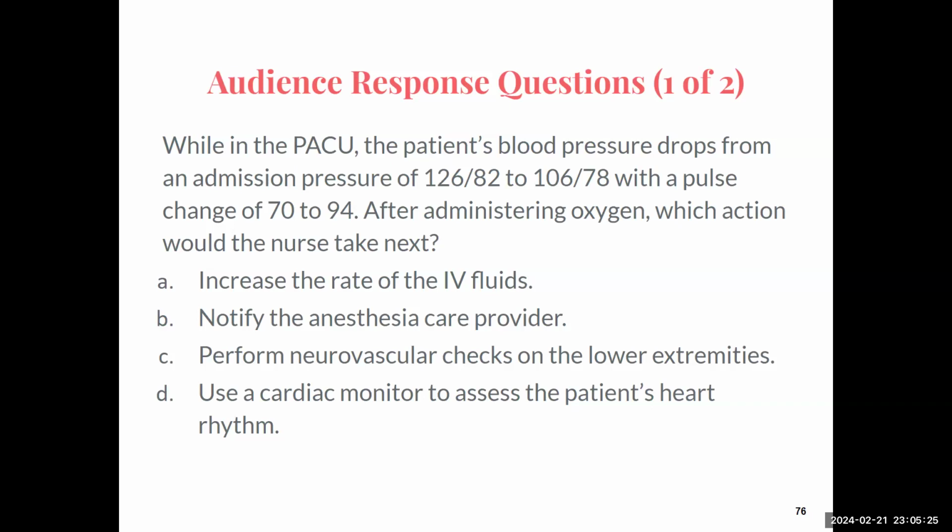So we have: increase the rate of the IV fluids, notify the anesthesia care provider, perform neurovascular checks on the lower extremities, use a cardiac monitor to assess the patient's heart rhythm. If the blood pressure is dropping and the heart rate is increasing, we want to give fluids to help get the blood pressure back up and take the work off the heart a little bit. And so the answer would be to increase the rate of the IV fluids.